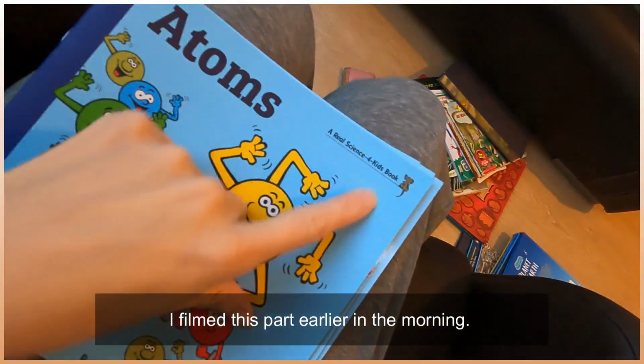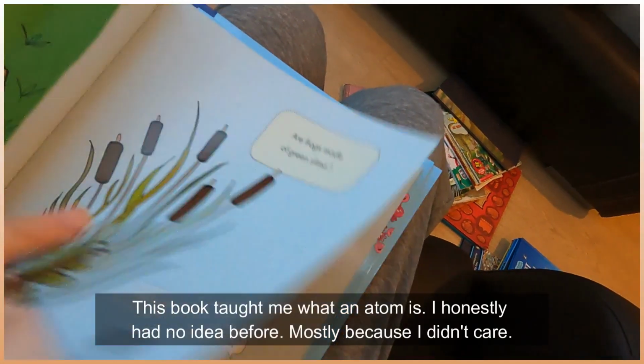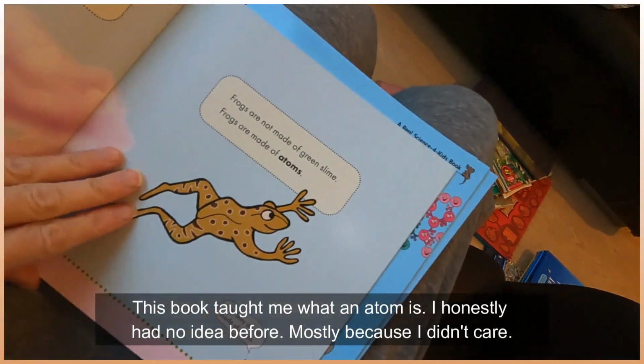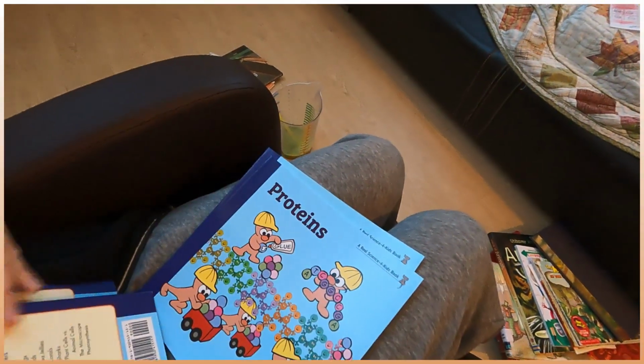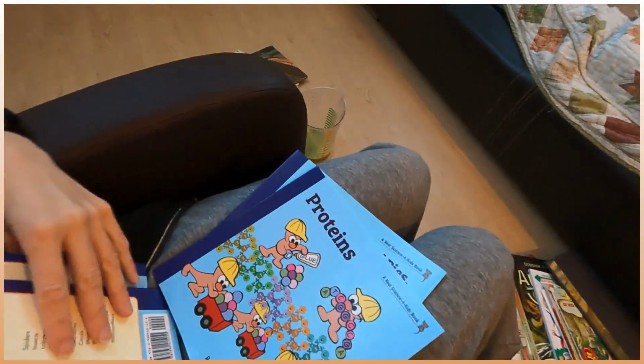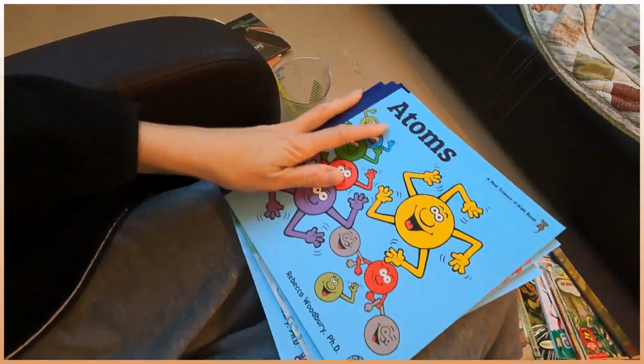This is from Real Science for Kids, and look at this. Atoms, are clouds made of cotton candy? Are frogs made of green slime? Frogs are not made of green slime. Frogs are made of atoms. We are atoms. So I love this line. So they got one for molecules. So they have proteins, things like that. So now, these books, they're $12 a book, or you can buy the whole set for $72. Now they have them in all 5 areas that I mentioned.